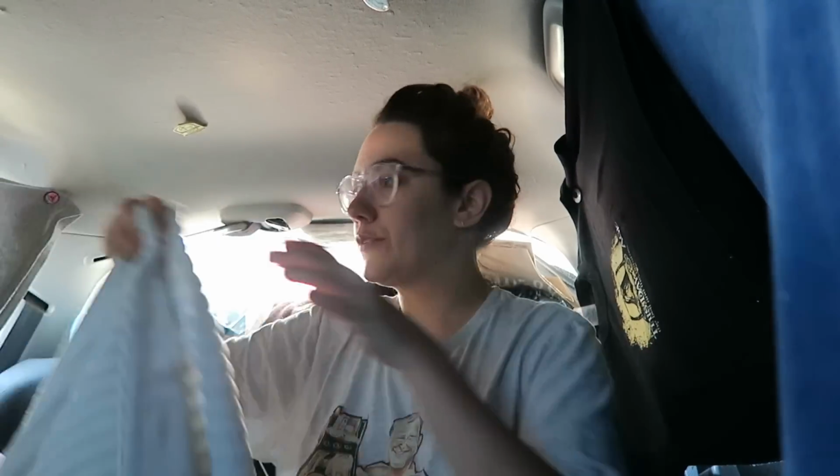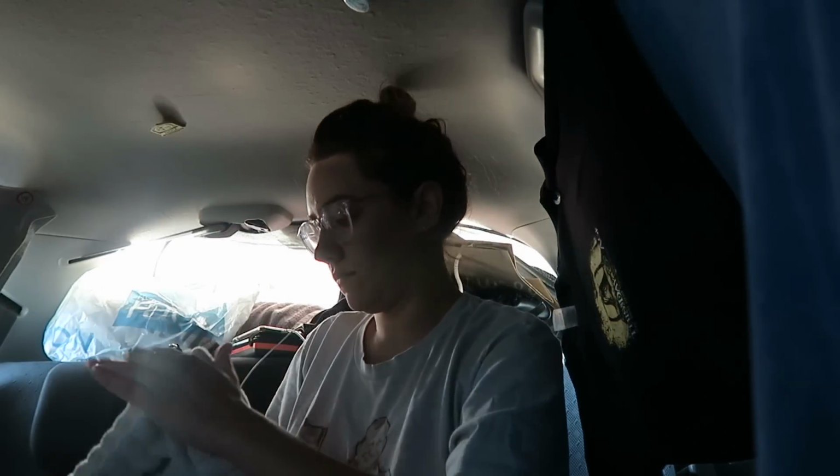So I will just fold my blankets. Okay, fold my blankets, put those in that pile. I don't know if you guys can really see me. I know it's kind of dark. And then, during the day, a bunch of my stuff hangs out in the back seat. So then at night, I just put it in the front seat.